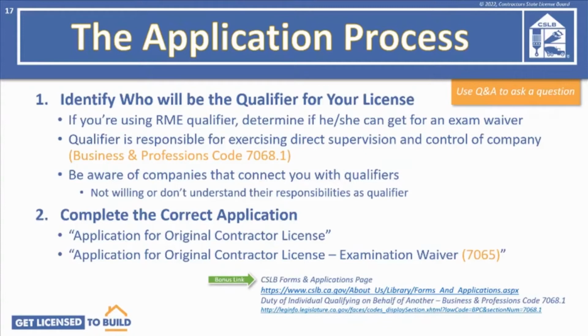Next, make sure you complete the correct application. There are 2 options: application for original contractor's license and application for original contractor's license examination waiver 7065. We've got links to both at the bottom of the page.